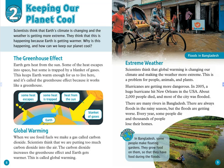Extreme weather. Scientists think that global warming is changing our climate and making the weather more extreme. This is a problem for people, animals, and plants. Hurricanes are getting more dangerous. In 2005, a huge hurricane hit New Orleans in the USA. About 2,000 people died, and most of the city was flooded.